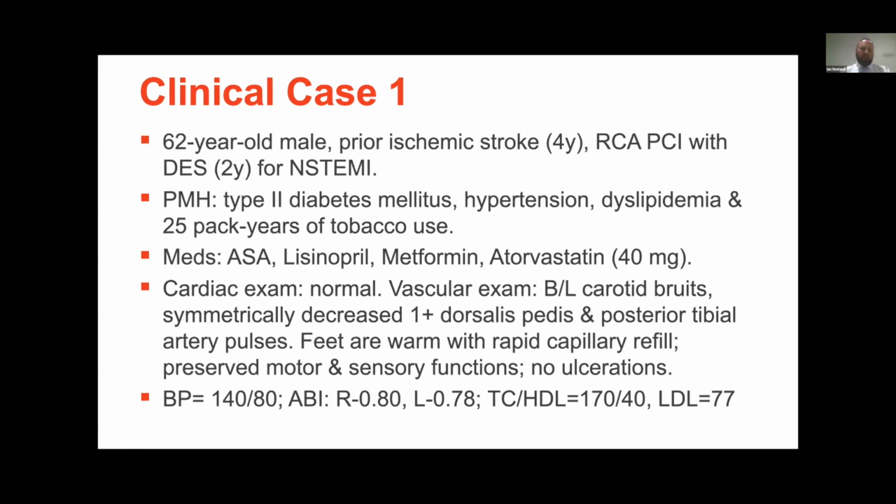Also ACCORD would show that even though patients with diabetes, those with less than 140/80, there was a question of whether or not there's additional benefit with lowering, but the current guidelines suggest there are. And so that's one area I think I would try to be more aggressive. Certainly from a lipid standpoint, his LDL of 77 is quite above goal. Less than 70 is ideal.